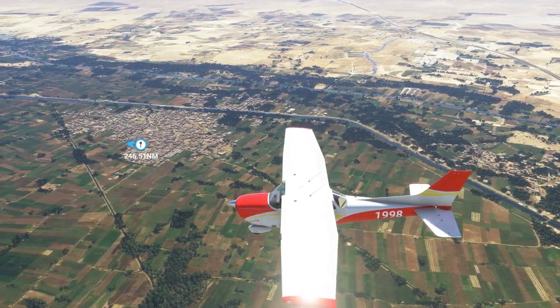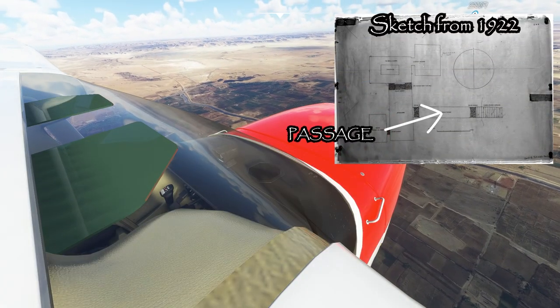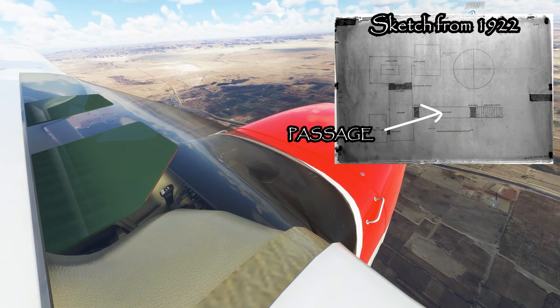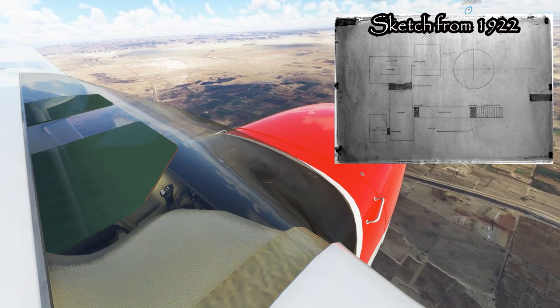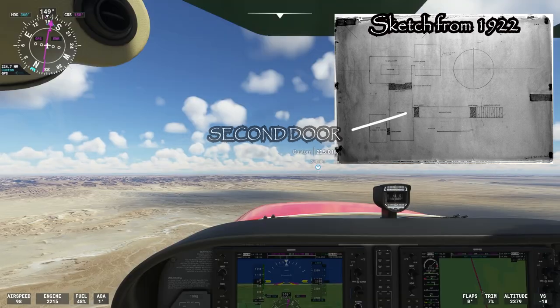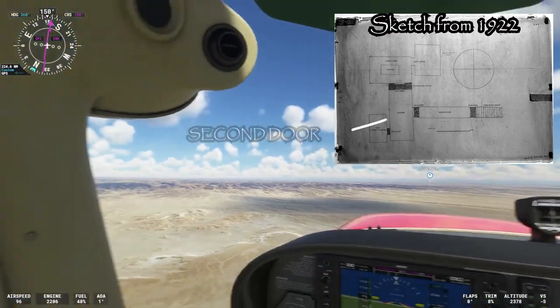Lord Carnarvon and Howard Carter breached the first of the sealed tomb doors and entered into the outer passage of the tomb on November 26, 1922. From the passageway, after clearing it of stone and rubble, the group encountered the second sealed door. Howard Carter made a small hole through this door. In his book, Howard Carter described the event.